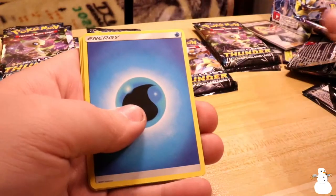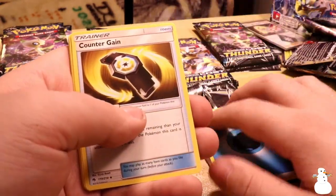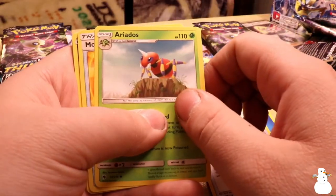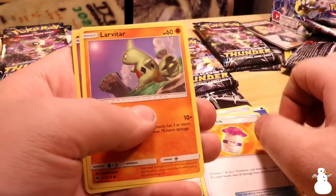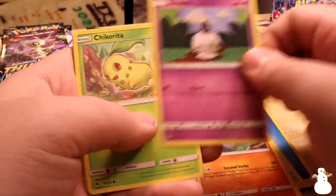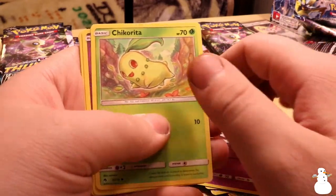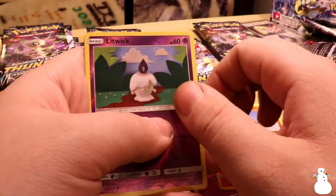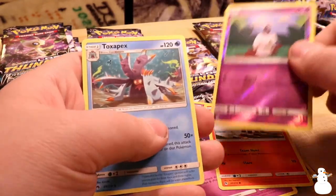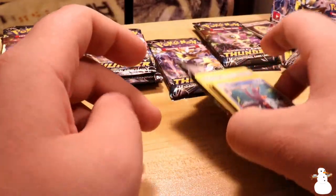Okay, here we go. Water energy. Okay, we got water. Counter gain. Ariados. Moo Moo Milk. Larvitar. Litwick. Chikorita. I'm not a big fan of that artwork, but hey, Chikorita. Hopefully we get the other one. Noctu. Houndour. Reverse Holo Litwick. And a non-holographic Toxapex. All right, where's the pulls at, guys?